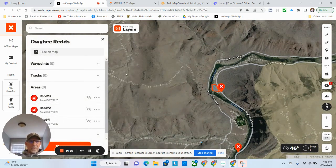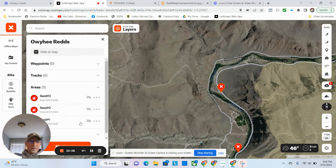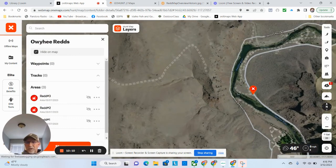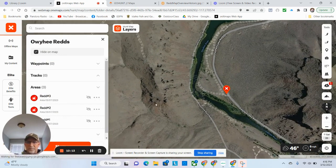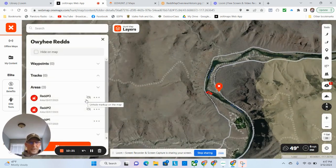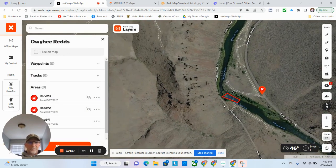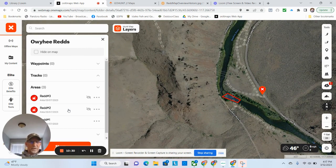So here is, let me go back to this one. I'm just going to hide the parking lot on the map. It goes away. So what I did was I just tried to model a couple of, so if I turn this one on, I created a shape earlier, so trying to be speedy with you, and said, okay, there's a red in that particular area. And so I can turn these on. These are all in the same folder. I can turn them on individually, or I can turn them on as an entire group.